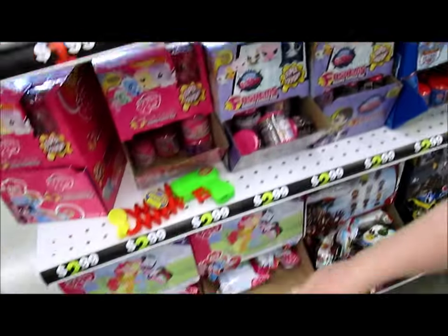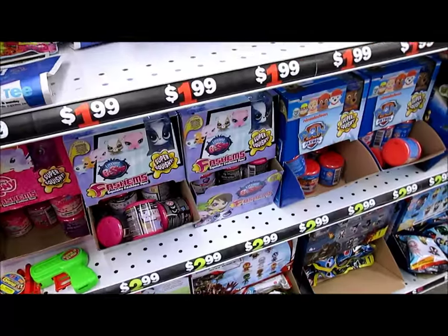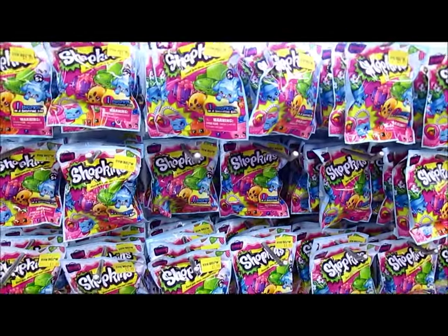And here's the... Hey, more of these. Yeah, we opened some of those too. And look, these are $1.99 each. What are these? One Shopkin in a bag. These are season four. What? Season four.